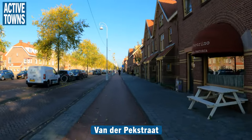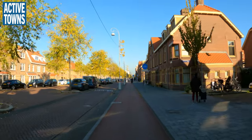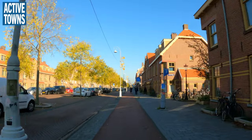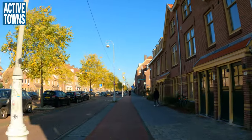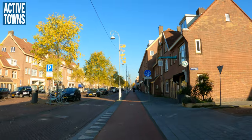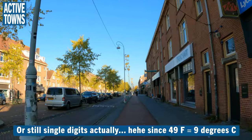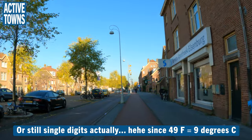Pretty chilly morning. A little north of, I think, 35 degrees Fahrenheit first thing this morning. It's probably in the 40s right now. Again, that's in Fahrenheit. Apologize to those thinking in Celsius. Let's just say that it was close to zero and is most likely in the low teens at the moment. Brisk, not yet winter cold.